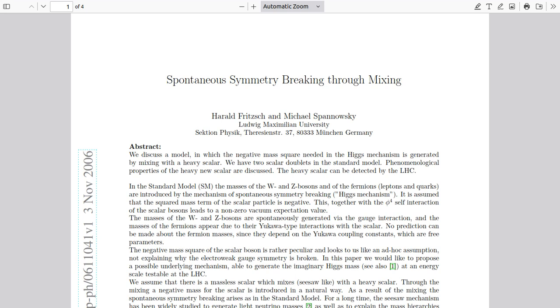Good catch. It's easy to get lost in the jargon. Think of a doublet like a pair of matched socks. You can't have one without the other. In this case, the doublet is a pair of fundamental fields that are linked together mathematically. Okay, so we've got these two Higgs fields, one light, one heavy. How does that help us with the whole mass problem?